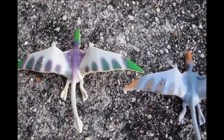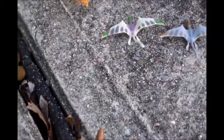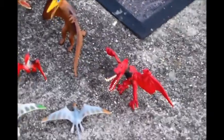These are two dimorphodon, a male and a female. They go in to join the flock as well. They walk over to the flock. But there's one more in the flock that is coming. This is a pterodactylus. This is a whole flock of pterosaurs.